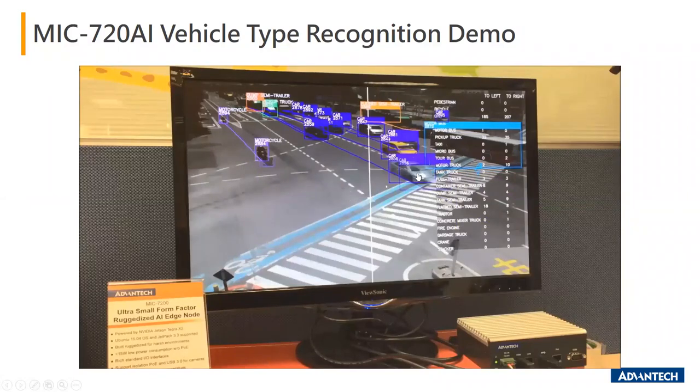that there are so many different kinds of vehicles that we can recognize. Based on our project, we have a customer that leverages our AI SDK to make AI inference. They have a project related to 22 different vehicle types in Taiwan, so they trained 22 different vehicle AI models to recognize vehicle types on the road. Here is the MIC720AI. You can deploy the AI models on it and recognize the video or the IP stream directly and calculate the traffic numbers on the screen as well.